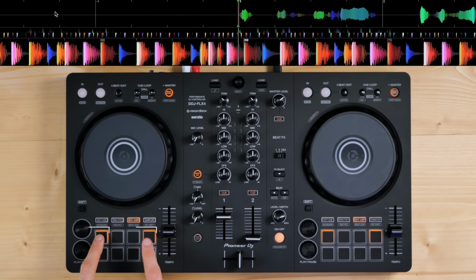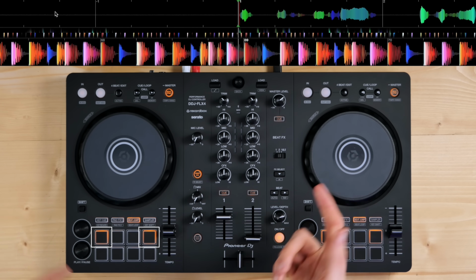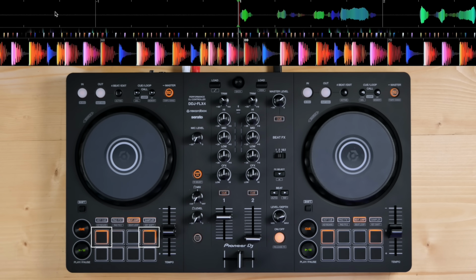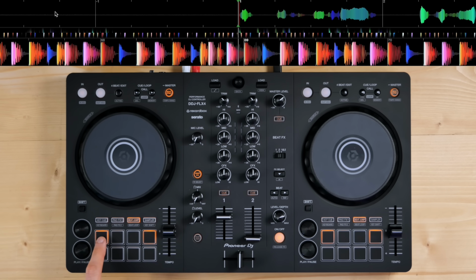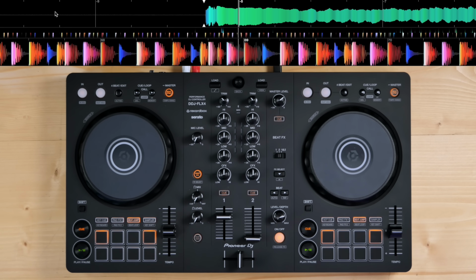And now these 2 buttons right here will jump either backwards using this button or forwards using this button. And because we've got it set to 32, that will jump back 32 beats and that will jump forward 32 beats. And what I want to do is jump back 32 beats before the main part of the acapella kicks in. So let's press this button, and that has now jumped back exactly 32 beats before that acapella kicks in to the main part.